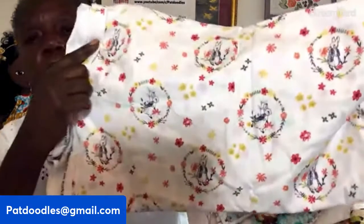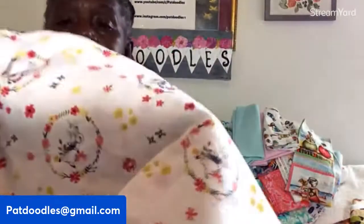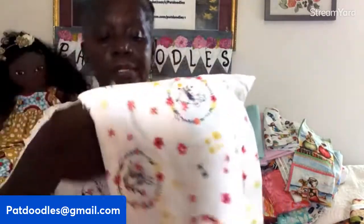And then for the doll show that I was saying, that's next year, the theme is Peter Rabbit. So I found this Peter Rabbit fabric here on eBay at a good price. I don't know why it's creating a shadow, but this is some Peter Rabbit. And I'll share, if I can find it, some of the little clothes and stuff that I've made using a different Peter Rabbit. That was really a good selling outfit. Okay, so those were my hauls there.